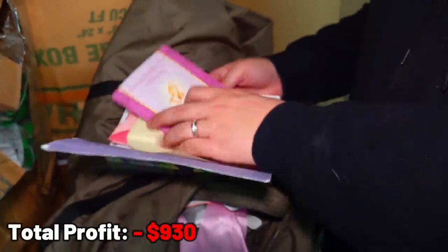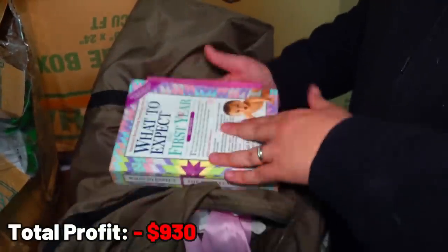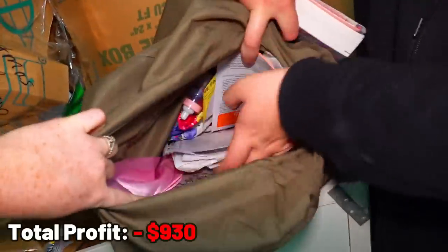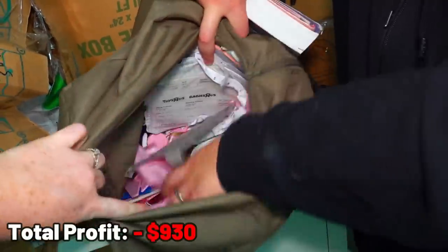What to expect, so this is like actual baby stuff. This, I bet you these are baby shower cards. No, actually these are happy birthday cards, I take it back. Maybe, I don't know. I thought this was gonna be all baby stuff, but it looks like it's mostly baby stuff and just random stuff altogether.